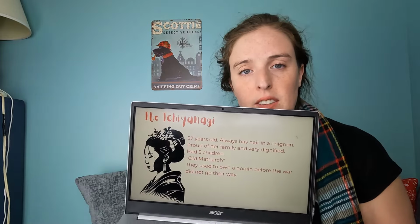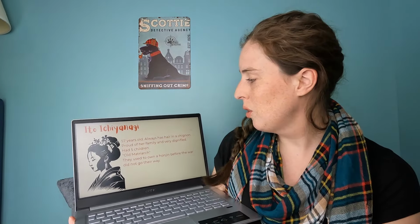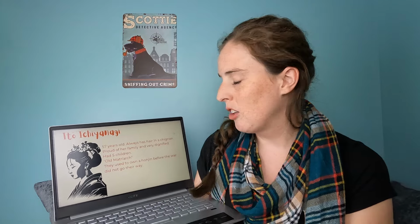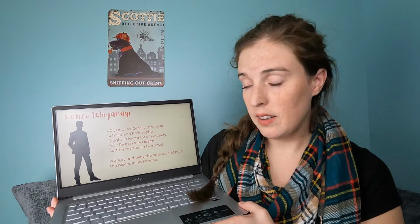Other main players in this story are Ito. She is 57 years old. She has her hair always in a chignon. She is proud of her family, very dignified. She had 5 children. She is considered the old matriarch of the family. And she used to own a Honjin before the war with her husband, but things did not go their way during the war. Kenzo is the 40-year-old son of this lady.